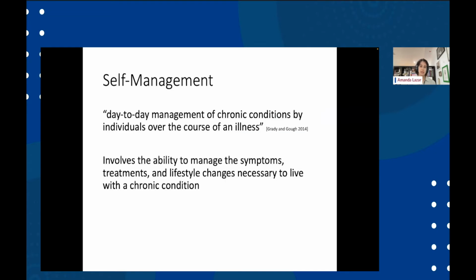Now, self-management is a term that refers to the day-to-day management of chronic conditions by individuals over the course of an illness. And it's been studied for many different populations. One that comes to mind easily is diabetes, right? So you get a diagnosis of diabetes and you need to learn the ability to manage the symptoms, the treatments, the lifestyle changes that are necessary to live with this condition.